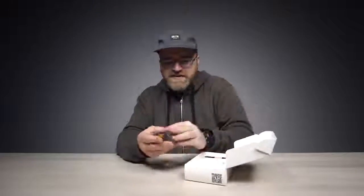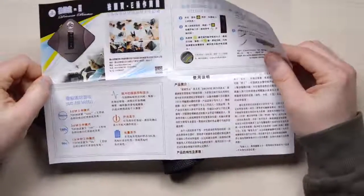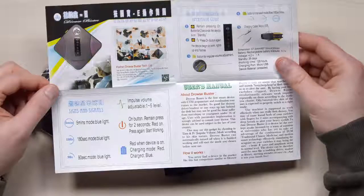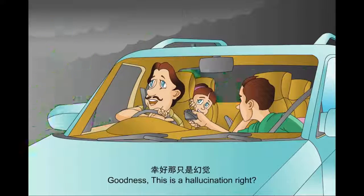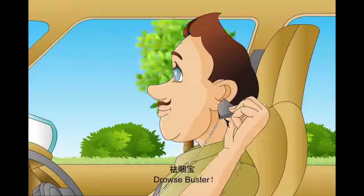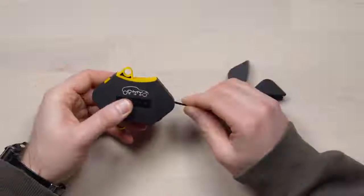Okay, this is it. This is where the magic happens. A carrying pouch. This is completely in Chinese, so I'm gonna just have, oh, there we go, English. The first smart device with CTM, acupuncture, and moxibustion ever comes to the market. It's good for drowsy drivers, but may not be good for those who suffer from narcolepsy. All right, so it's one of these that'll clip onto your seatbelt. Like that. It's a bit of a look.